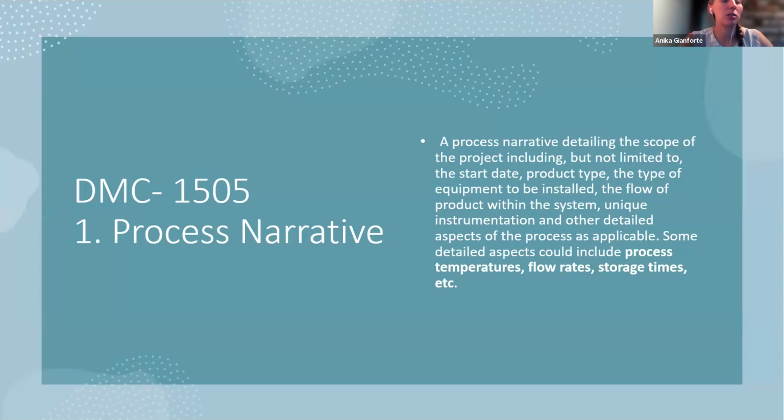So going back to the Ag and Markets requirement, one of the things that will be required is a process narrative on Form DMC 1505. It details the scope of the project, including the start date, product type, the type of equipment to be installed, the flow of the product within the system, any unique instrumentation. Think about the process temperatures that you'll need to use, any flow rates, storage times, etc.